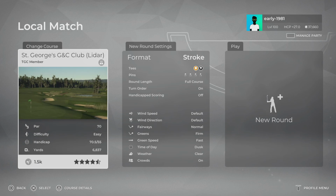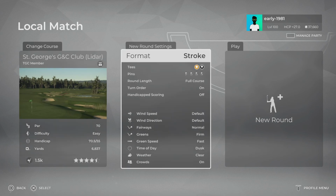Hey golf fans, welcome to round one of the Canadian Open at St George's Golf and Country Club, which is located in Toronto, Canada. Back in 2020, the Canadian Open was scheduled to be hosted here, but it was cancelled because of the COVID-19 pandemic. So let's have a look at the course settings.